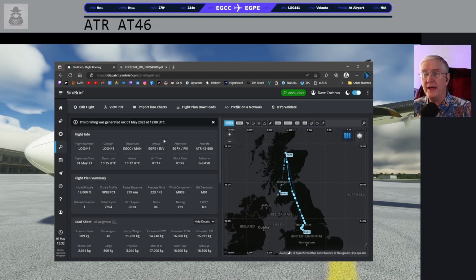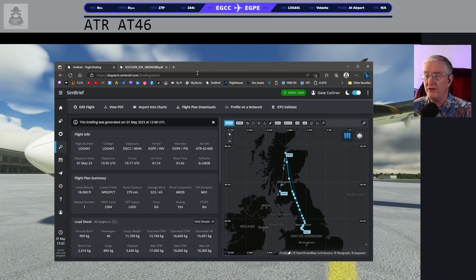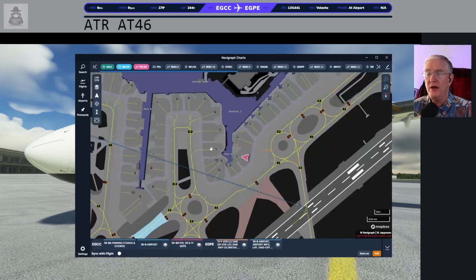So my flight plan is already taken care of. I've gone and exported a PDF of the Lido style of flight plan, and so pretty much all of that is done. As you can see from the progress bar and the purple graphic at the top, I've already activated Volanta. The other thing that I've gone and done is I've gone into my Navigraph, and I've got what I call the stack of charts. These are all the charts that I'm going to need for today's flight.